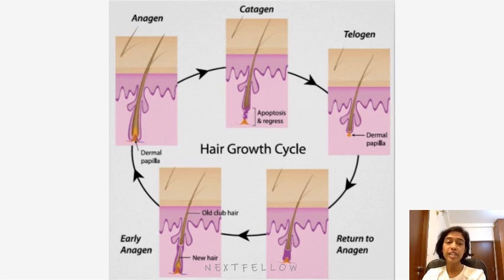Now the catagen phase is a regression phase, and after a short catagen phase of around 3 weeks, you have a telogen phase, which is the resting phase. The hair bulb contracts, becomes club shaped, and this lasts for around 3 months, after which the old hair is shed off and the new anagen phase starts again.